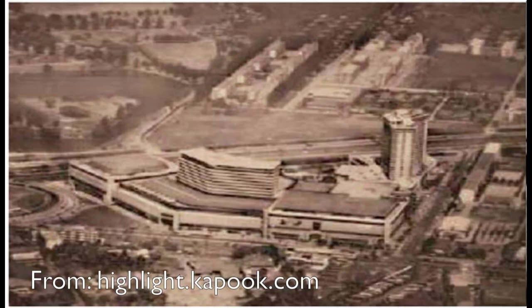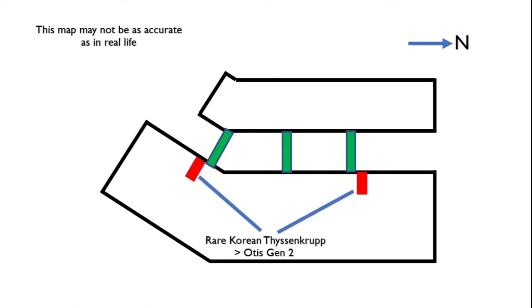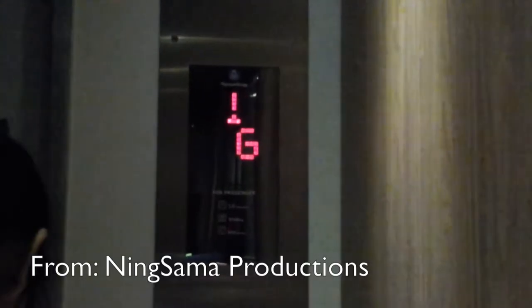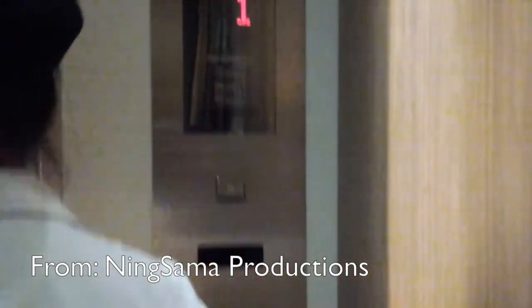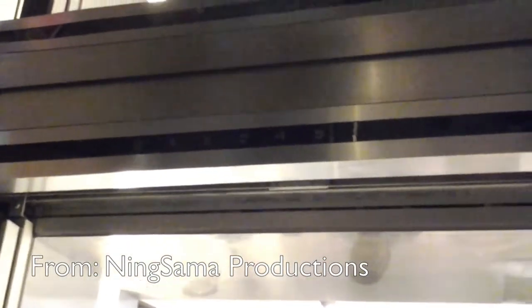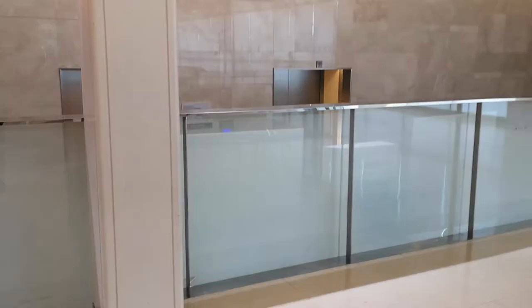From 1982 onwards, each lift had their own development. These two sets of lifts were modernized from Mitsubishi Elepet to a very rare Korean ThyssenKrupp lift, and then later modernized into an Otis Gen 2, which is extremely cheap. Anyways, these are the two main retail lifts on the north and the south. First is the south lift. These are a set of two lifts.